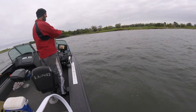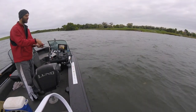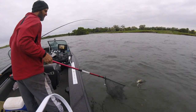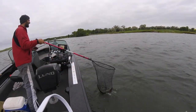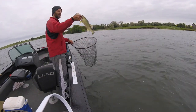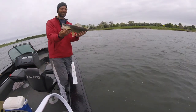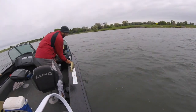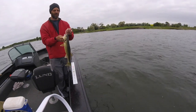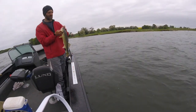Mark a fish, catch a fish. Fun never stops, although they may break your hooks. Solid 21 to start the day. Van Hook Arm today, west shoreline. 13 feet of water. Nice fish. Nice fish.